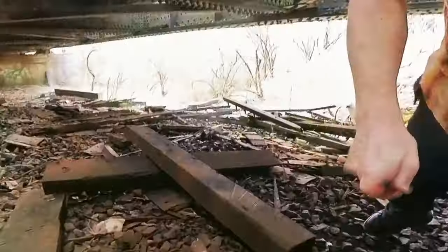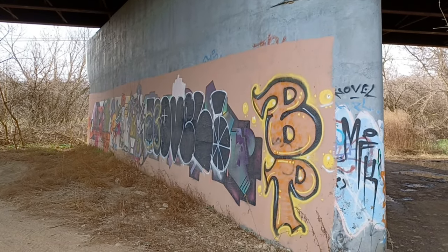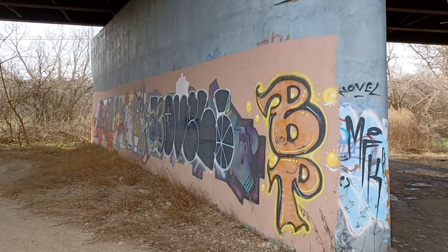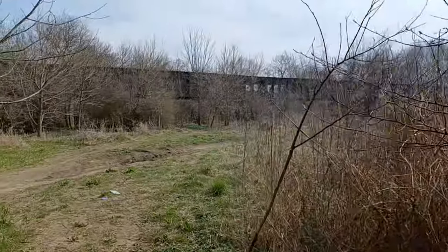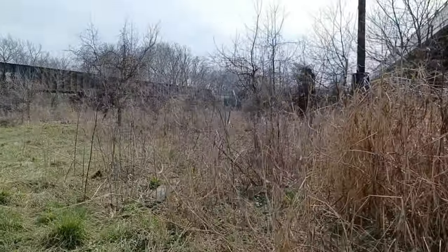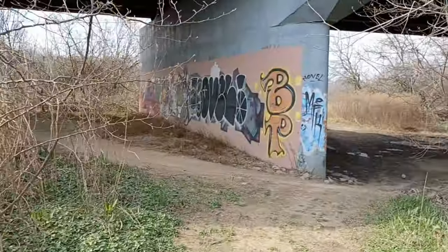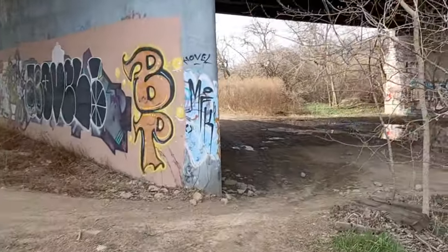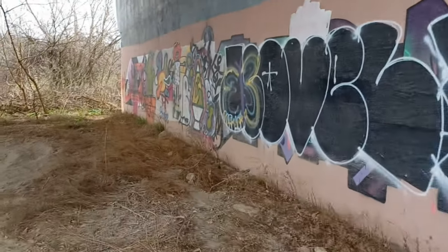Yes, that was crazy. Woo. So we're between this roadway and the railroad tracks. Really quite a spot. When you're down the center of it, I feel like you're on another planet out here. It's really neat. It's really quite a place to photograph some graffiti. Look at this cool stuff, guys.